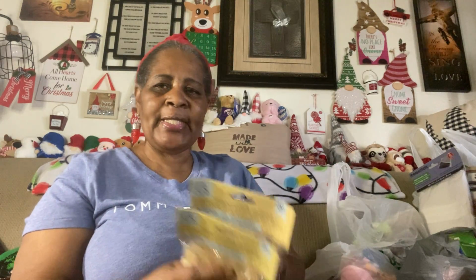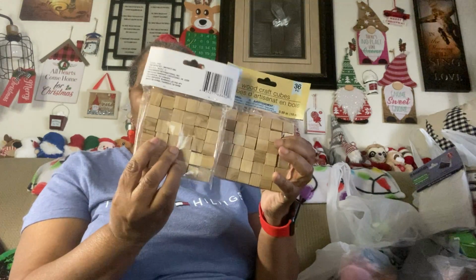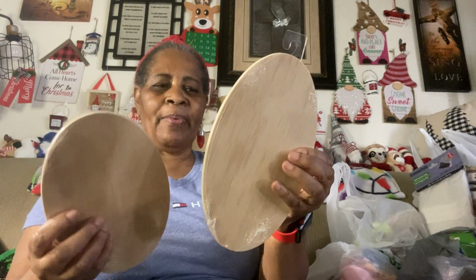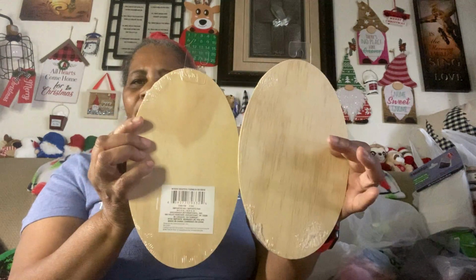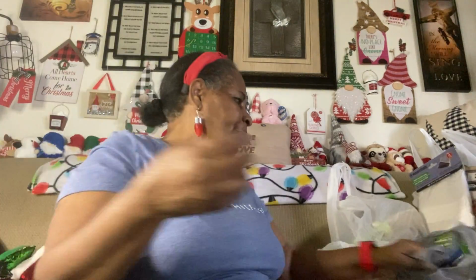Also got some more of these Woodcraft cubes, 36 in a pack. I'm seeing crafters always use these during their crafts. And if you look at my Amazon haul, you see where I bought a wood burner. So I got these little plaques and wood just to practice on. That's all those are for, for me to practice wood burning.